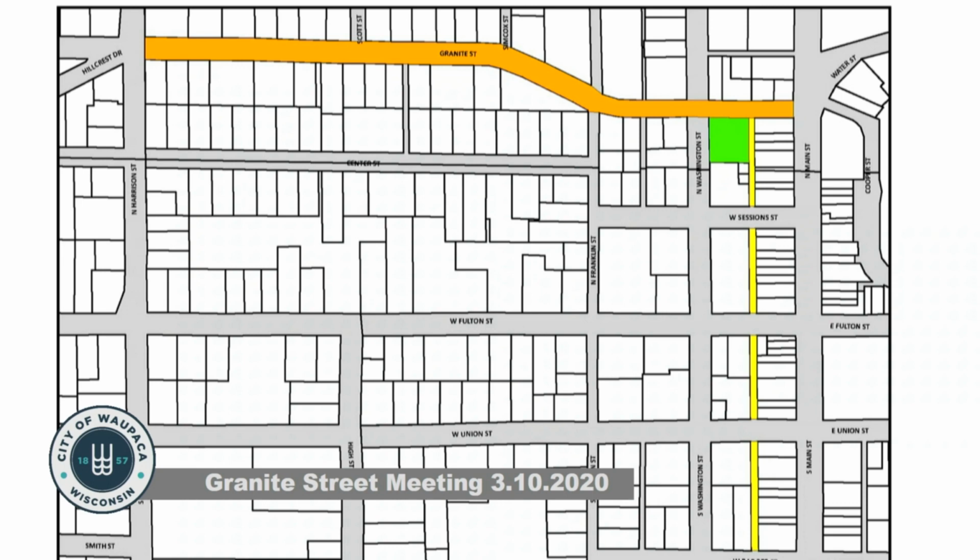The green shade, that's the parking lot. So on the corner of Washington and Granite, again, the pavement's just going to be replaced. We're going to remove that concrete wall. We're going to restripe it, and it'll be a nice new parking lot.